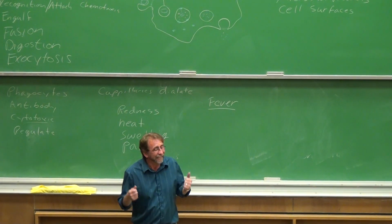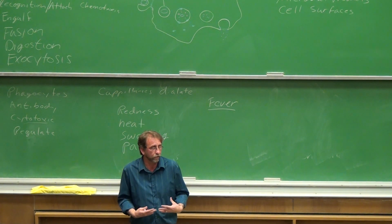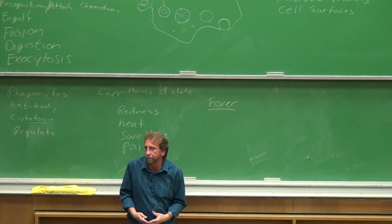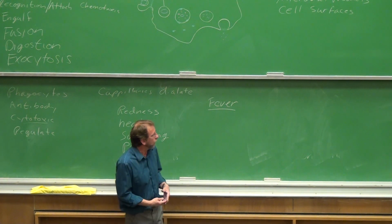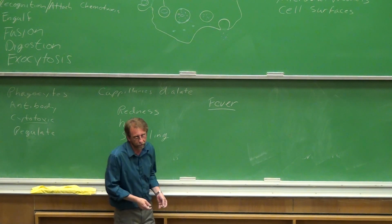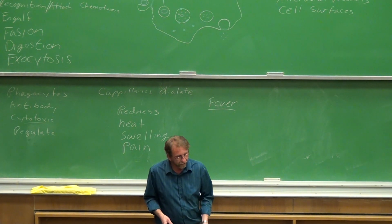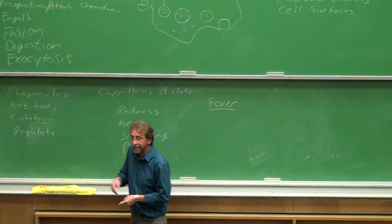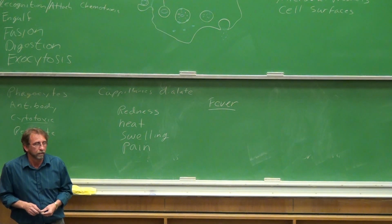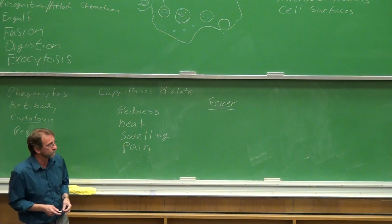Now, the reason we can't let it get too high is because if it gets too high, it'll start to denature our own proteins. And then our own proteins don't function. And then what good is that? So a minor fever is good. It reduces the bacterial growth that's going on from the infection. In addition to that, elevated temperatures can speed up enzyme activity. So it can help our immune response to the microbes as well.